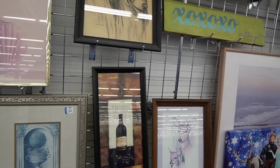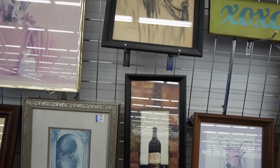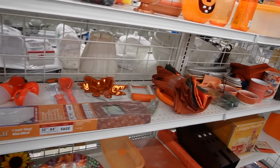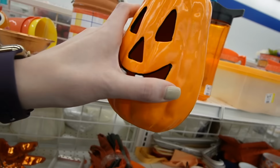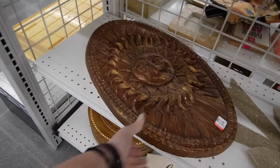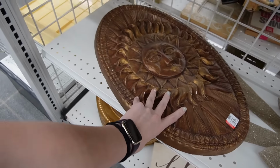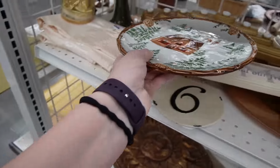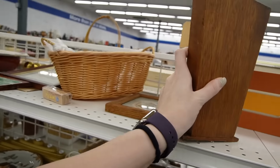There's a Carol Ludi collie dog. Not really see much. Looks like there is a hobbyist jack-o'-lantern. Kind of like this sun plaque for $4.99. It's made out of very heavy plaster, though. It's a deer place, St. Nicholas Square, through the woods. What is this? Is that a knife block? Not really sure.